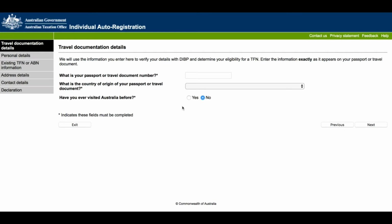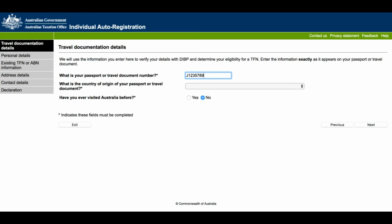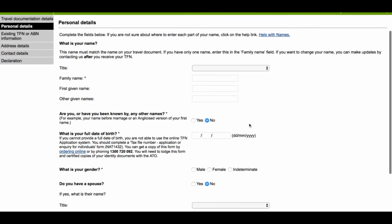Now the first thing you need to enter is your travel information, so your passport details here. So what's your passport number? Enter your passport number in here. Then it asks which country you have this passport from, so select the country. In this example, we're taking a student who's coming from India. Have you ever visited Australia before? You need to select yes or no based on your situation, but if you haven't been here, select no and press next.